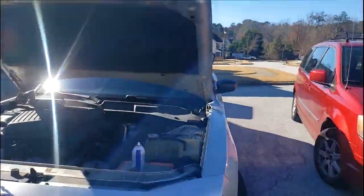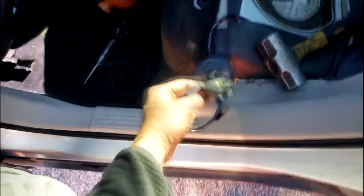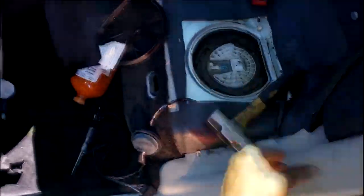All right guys, we're back with the fuel pump. I want to do this as quickly as possible. From what the guy showed me, I do not have to deal with the wiring issue. So simple: take the old one out and go in with the new one. Let's get it.